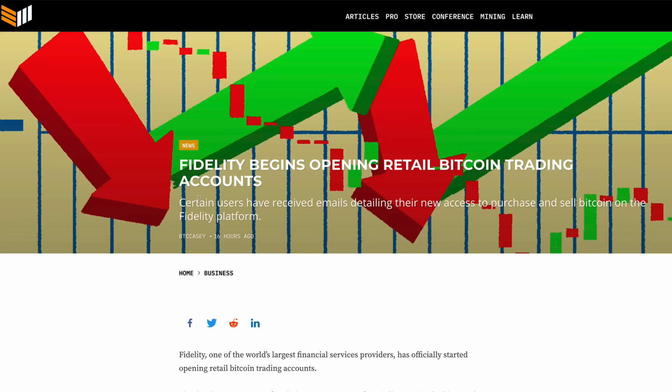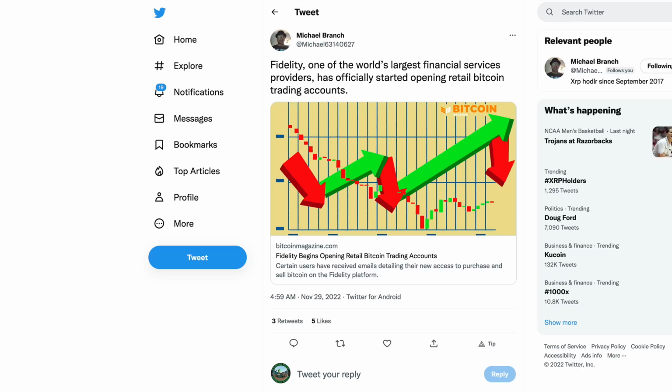But guys, the headline's now stating Fidelity opening up Bitcoin trading to retail accounts. So what does that mean? Obviously, crypto is not going anywhere anytime soon, especially if this is retail facing. Wanted to thank Michael for posting that.